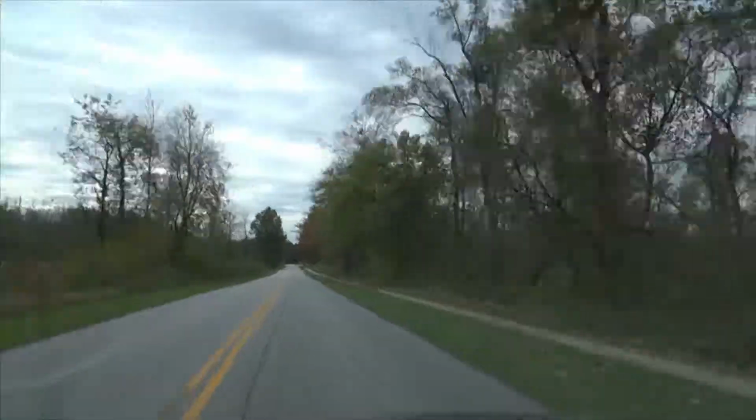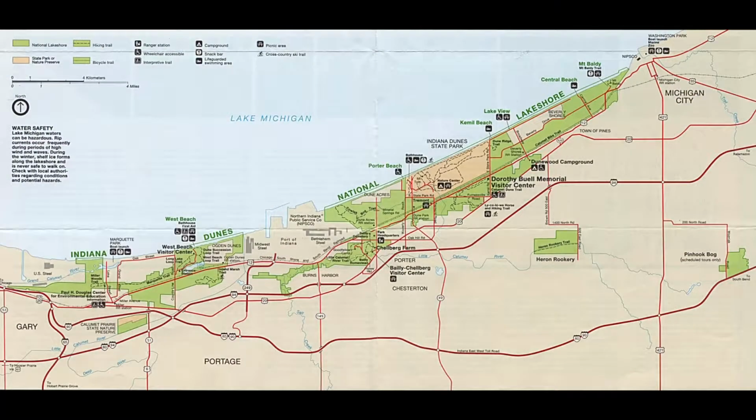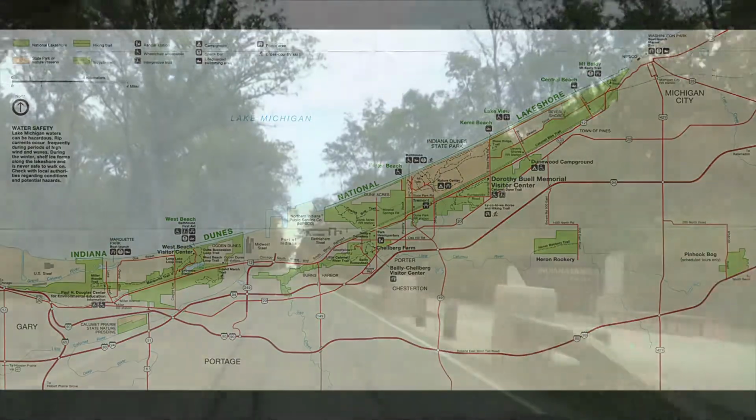As you can see in this map, the national park is scattered all over the green areas, and the brown area in the middle is a state park. Let's look at the state park first.